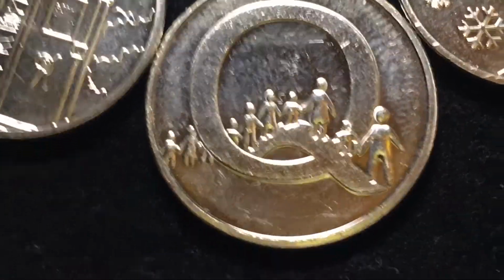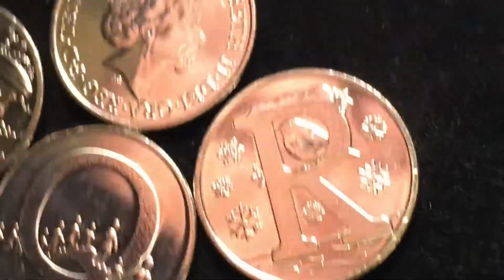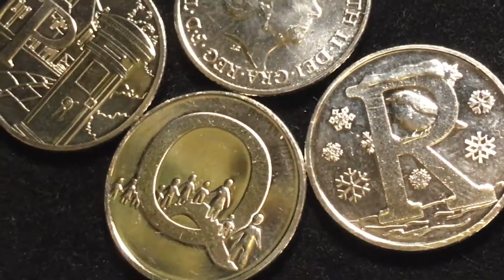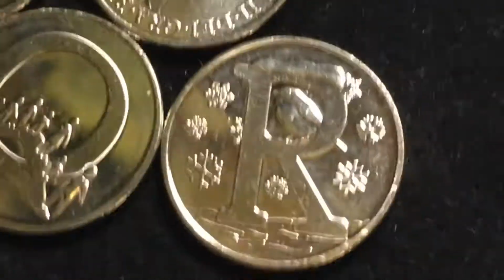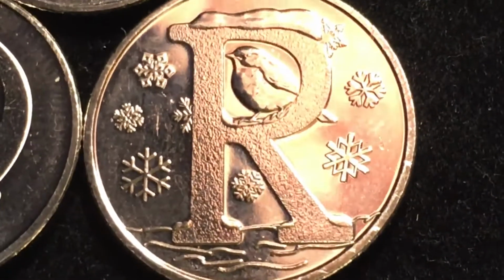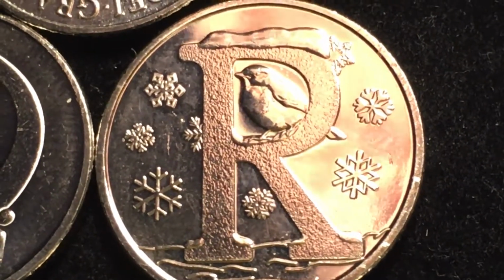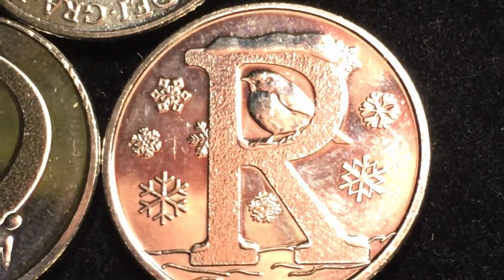And then finally, R, and you can see we got some little snowflakes there. But can you see this here? Yeah, let me see that. Right there is the robin. And we're going to switch this right around and bring it right up for you. It's just this beautiful robin sitting there right in the middle of the R with the little snowflakes around it. The first sign of spring. And of course, we're just starting to get those over here ourselves, these robins.